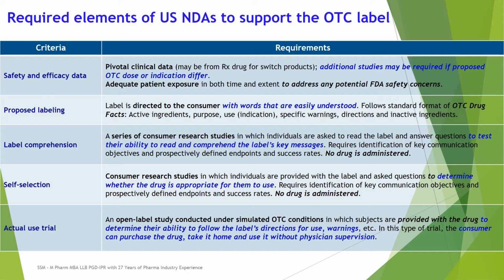Required elements of a US NDA to support an OTC label. The first requirements are safety and efficacy data. Additional studies may be required for an OTC product if the proposed OTC dose or indication is different from the prescription product. In that case, additional clinical studies will be required.